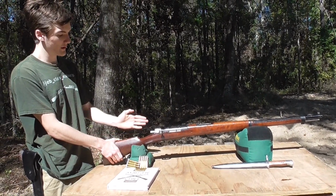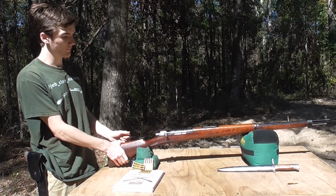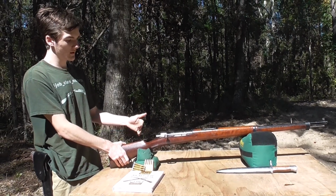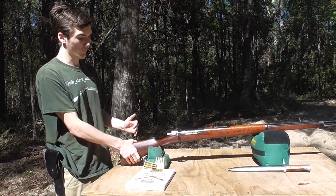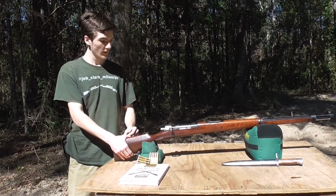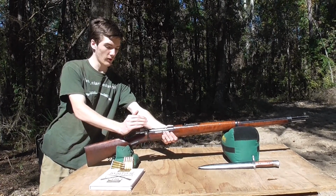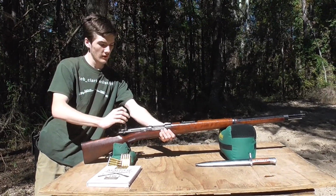And it would be ordered from Ludwig Lowe. Initially, FN tried to undercut Ludwig Lowe on the prices to get the contract, but Ludwig Lowe just lowered their prices to the ones that FN had been at. And so what this is, basically, is almost identical to the 1893 Spanish Mauser.